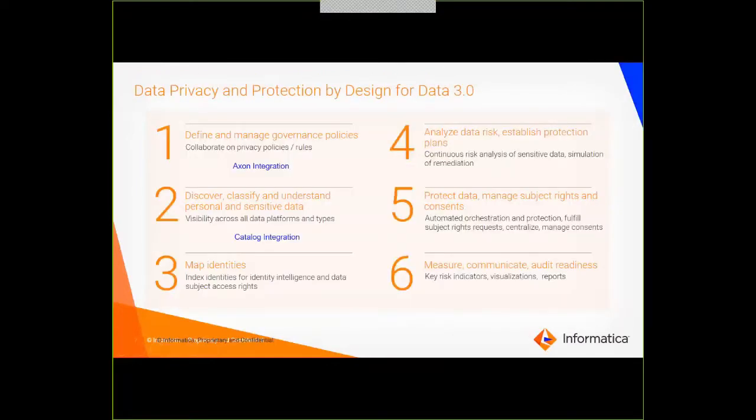So when we look at the data privacy and protection side of governance, there are 6 steps which we like to define. The first step would be define and manage governance policies, and we do that through the Axon interface, which is the business tool for the business. 2 is we need to discover and classify and understand personal and sensitive data, and we do that through an automated curation process using the catalogue.